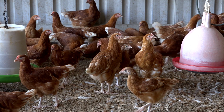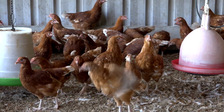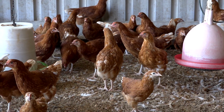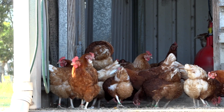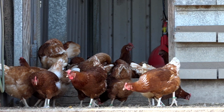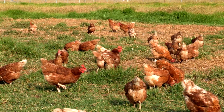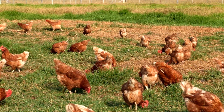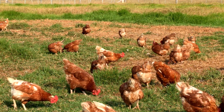When sourcing your stock, ensure that you use a reputable supplier. The way the bird is reared will determine the quality and performance of the layer. Reputable suppliers will also be able to produce records to show that your birds have been vaccinated against Newcastle disease, which is a legal requirement for commercial flocks with more than 1,000 birds.